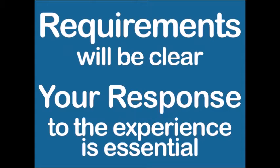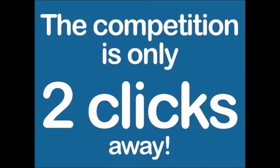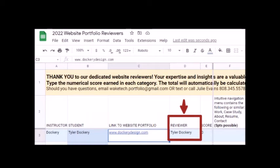In reviewing your portfolio website, there are certain things which a student must have, but your responses and design sensibility is an important facet to this review. Please don't sugarcoat your responses, and please don't hold back. Remember, the competition is only 2 clicks away, so putting a student's best foot forward will ultimately result in a brighter future.